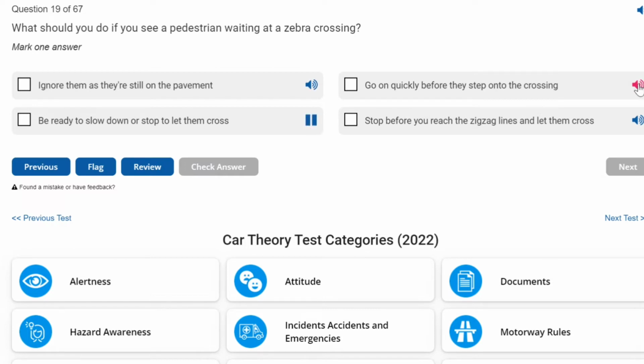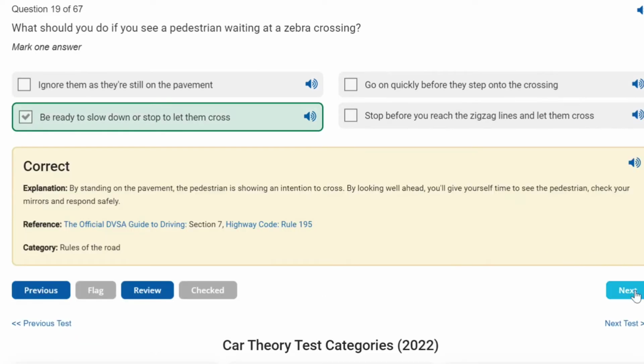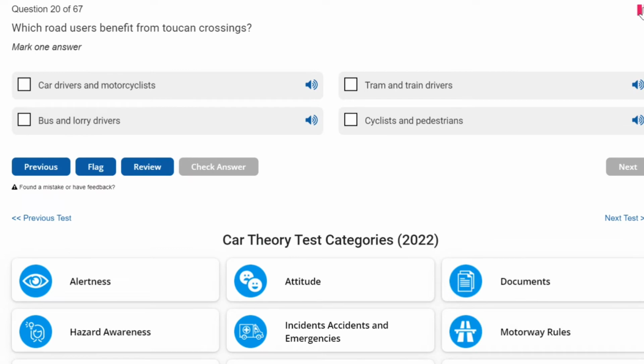Which road users benefit from toucan crossings? Car drivers and motorcyclists, bus and lorry drivers, tram and train drivers, cyclists and pedestrians.